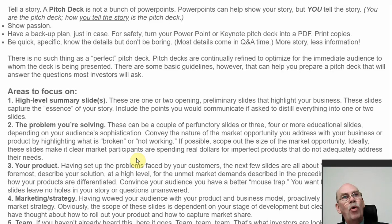Three, four, or more educational slides. Depends on the audience. You're trying to show the market opportunity. Who are you trying to address? What problem, what opportunity are you looking at? You're doing this by highlighting what's broken or not working. You know, women are going into stores and things are not working that way. Children are being abducted. Children are getting hurt on the street. You saw a picture of a child crying with a scratched knee or something like that. Okay?